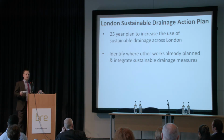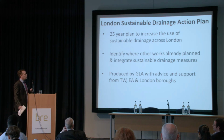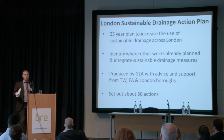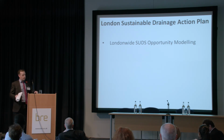When are you planning to resurface the car park? When are you going to replace or repair the roof on the school? When are you going to renovate the landscaping around your office? That's the time to put in some of these sustainable drainage measures, to make a surface permeable, to divert rainwater into a little swale, to put some trees with the absorbent Stockholm tree pits in them, and really try and look at their long-term building and investment programmes. That's who's produced it. And there's about 50 different actions in this plan to try and move us from a nice-to-do thing that we're trying to encourage into something which has got a more structured programme as to what's going to be delivered.